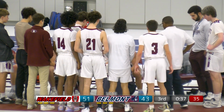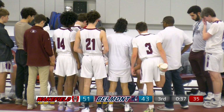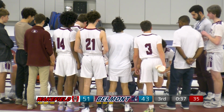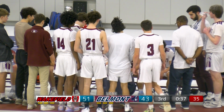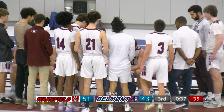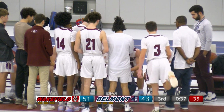Wakefield's been strong on the rebound tonight, and that's been making it hard for Belmont to really create second chance opportunities if they haven't made the first basket. And on the other end, Dario Burton has really been great for Wakefield on getting the rebounds and then finishing them in the second chances.